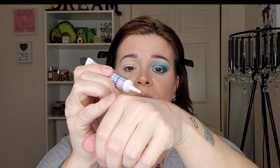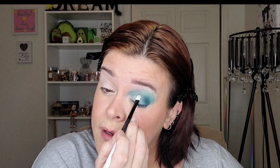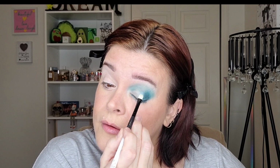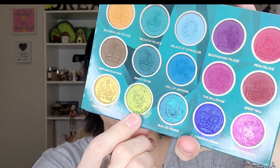But if you want the most bang for your buck, honey, I suggest glitter glue. I always start with a little bit on the back of my hand and basically put that on the entire inner part of the lid. And then with that same exact brush in the sticky side, I'm going to go into Royal Orb.